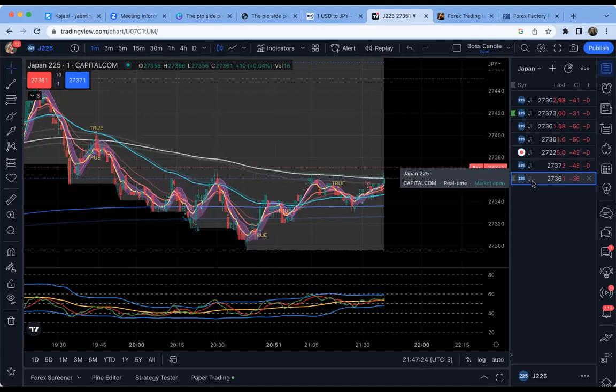Lower. You want a lower spread. Perfect. Okay, so that's one of the things. If you're shopping for a broker because you want to trade a specific product, you are looking to find a broker that offers a good spread.